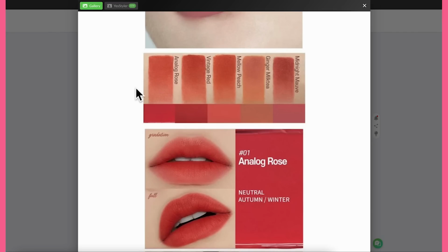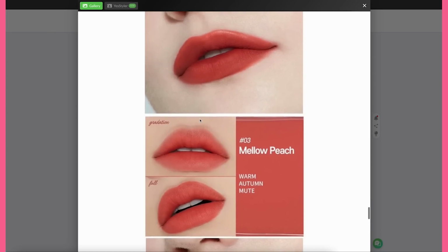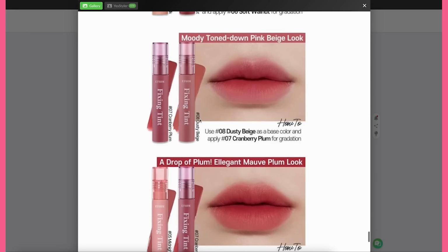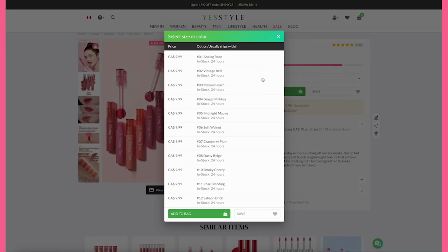I really like how they show the gradient too. So if you wanna wear it more sheer or do the gradient lip effect like this, really helpful. Ooh, vintage red is stunning. I really like midnight mauve. And they do combos? Stop, that is genius. I think midnight mauve is the one I'm most intrigued by.